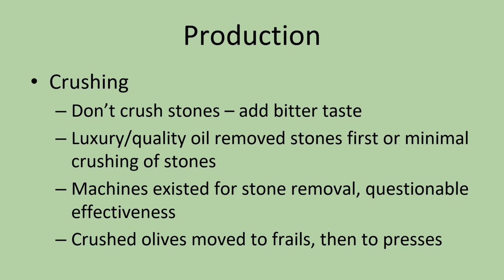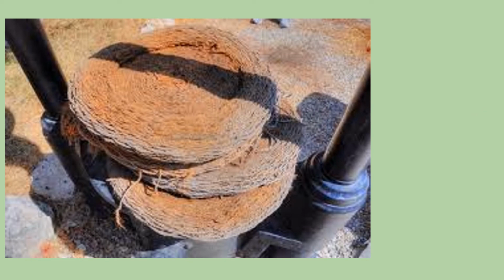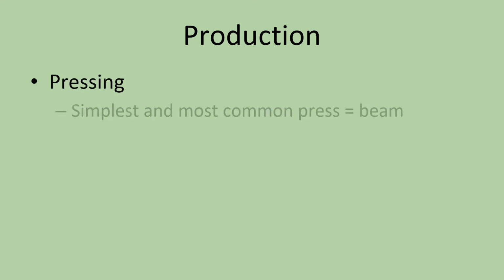Once you've crushed them, then they are moved over to frails and then to presses. Okay, so what is a frail? This is a frail. It's like a filter. It's woven thread or string cordage, usually hemp, cotton, linen, and it's like a very shallow basket and a filter. You're going to put the crushed olives into that and stack them in quite a few layers, and then we're going to press them.